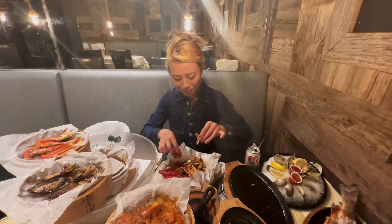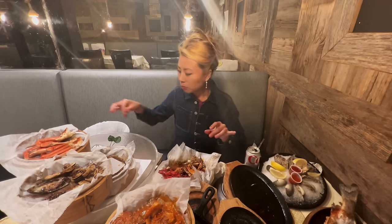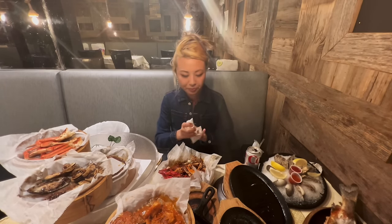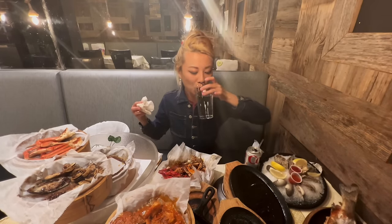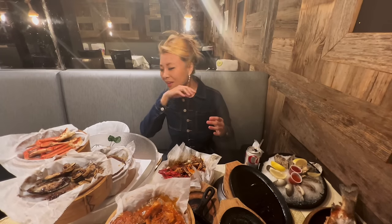My only pet peeve is I don't like getting my hands really dirty like this. That's always what gloves are for in food challenges. My dad used to do it all for me all the time, like peel shrimp and stuff growing up. Spoiled by him. Oh man.